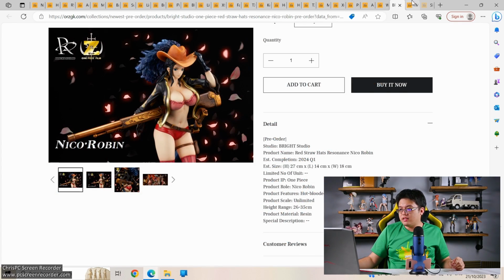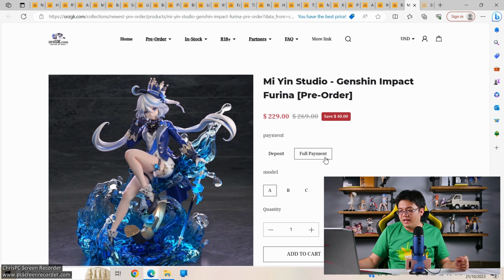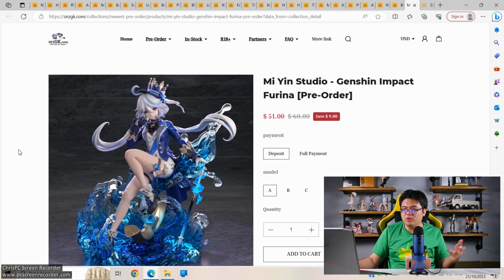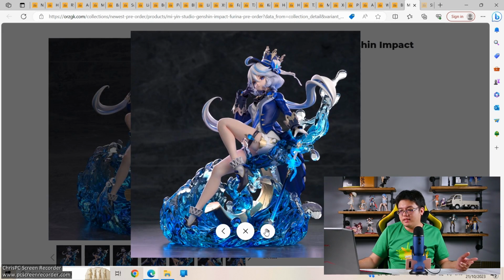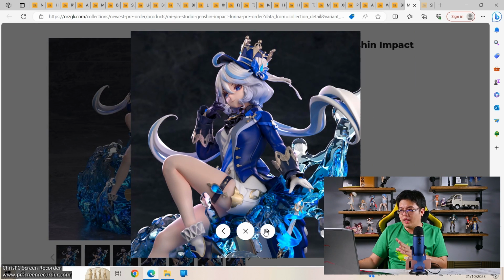Alright. The next resin figure, we have Furina again from Genshin Impact, but this one looks so much better than that first figure I covered today. By Miin Studio, $229 for version A, version B 190 something loot, and version C presumably you're getting both for $379. Okay, yeah, this looks so much better. I care a lot about the face, and the face on this one looks quite well made, so this might be a good purchase for those of you who like Furina.